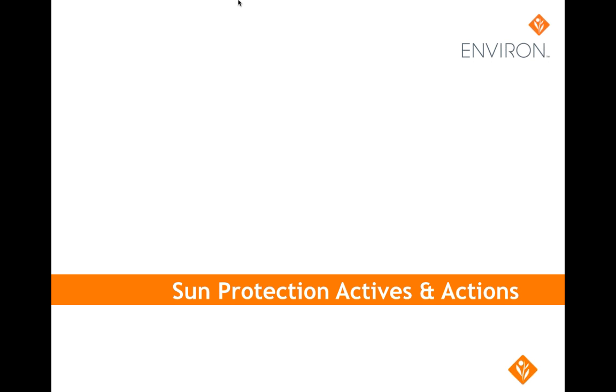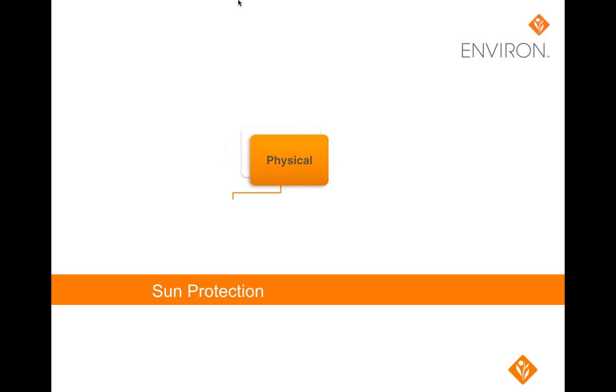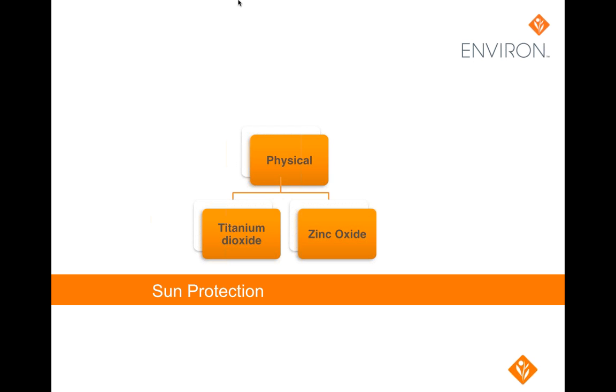Now we move on to sun protection. These agents reflect or block most of the rays, even visible light, and they are opaque, inert substances. They are more effective in photoprotection than UV filters, but can cause a white film when used in cosmetic preparations.